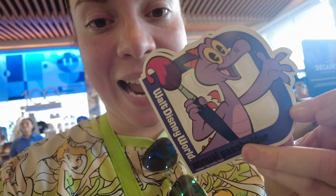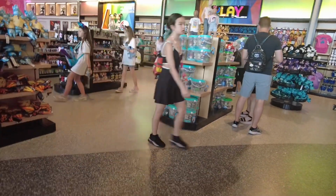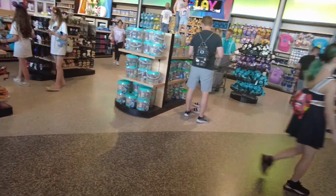We're heading over there. In Creations, we got our Figment magnet. I love it. So cool. And now we're in Creations, so we're gonna look around. What do you see?